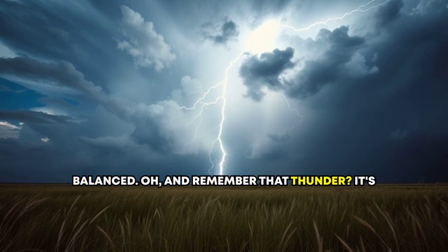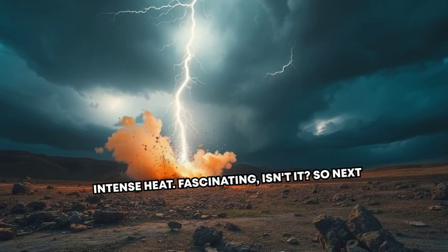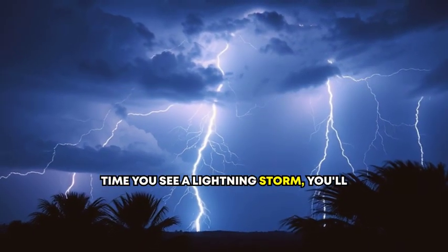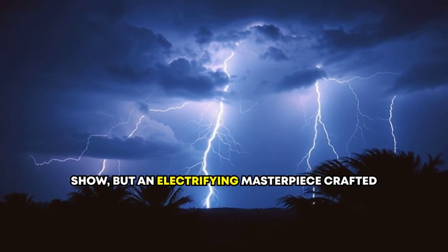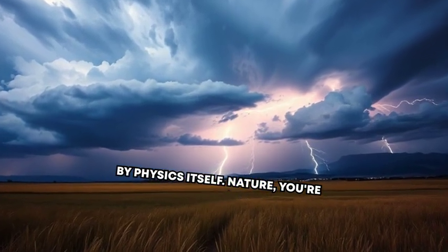Oh, and remember that thunder? It's just the air around the bolt exploding from intense heat. Fascinating, isn't it? So next time you see a lightning storm, you'll appreciate that it's not just nature's light show, but an electrifying masterpiece crafted by physics itself. Nature, you're amazing.